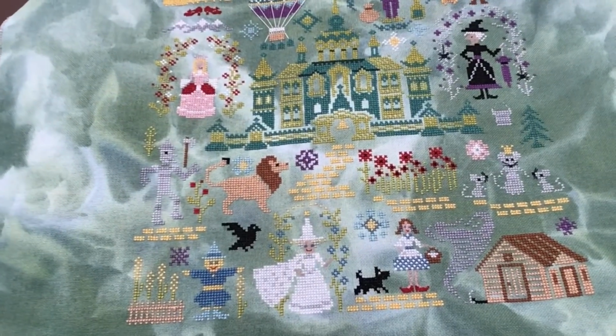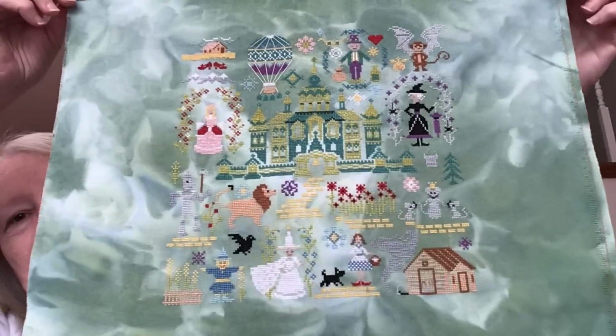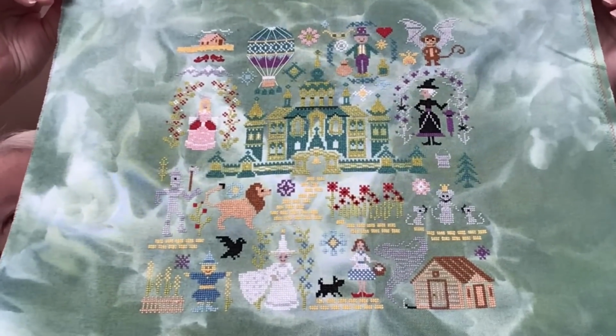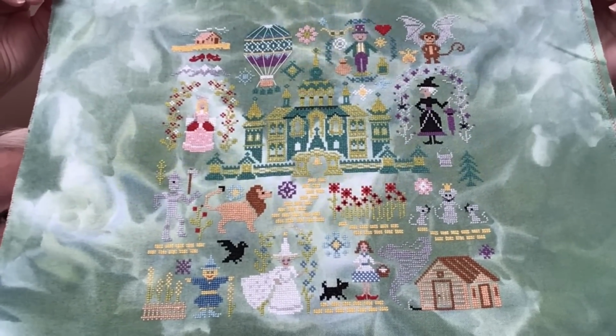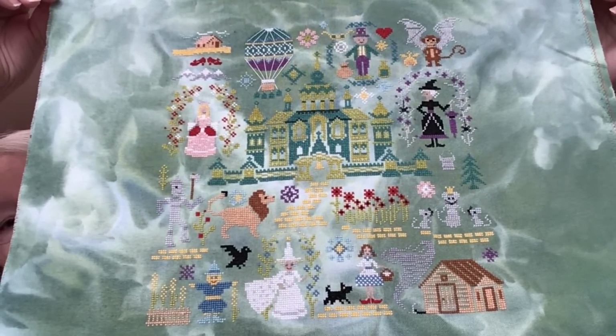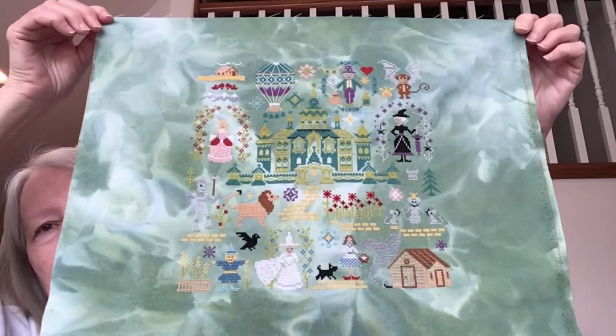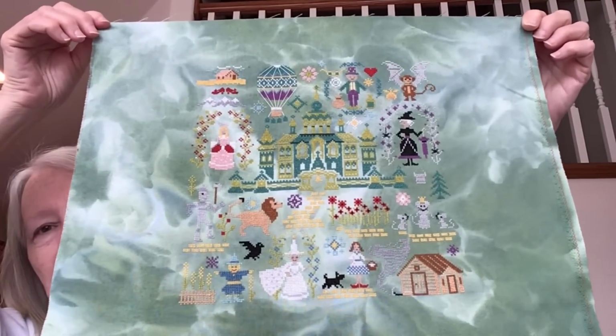I decided to keep the ruby slippers for the look. In the original story, of course, she wasn't wearing ruby slippers, but I'm kind of a fan of the movie, so that's why I kept the color for that. So anyway, I'm pretty excited. That was a finish. I'll show you a little bit later.